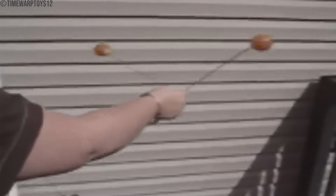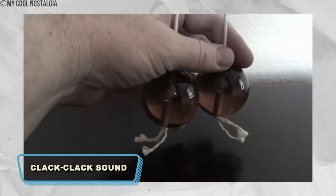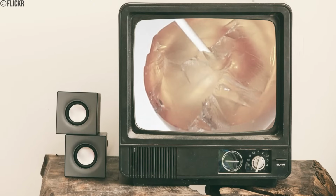The toy consisted of 2 hard spheres connected by a string. When swung correctly, they produced a loud, rhythmic clack-clack sound. Kids loved the challenge of getting them to knock together at high speeds, while adults found the noise unbearable. The first versions were made of tempered glass, which didn't always hold up to enthusiastic play. If hit too hard, clackers would shatter, sending dangerous shards flying.